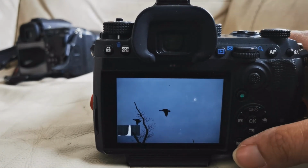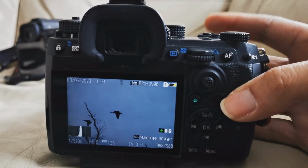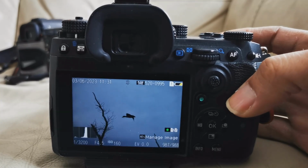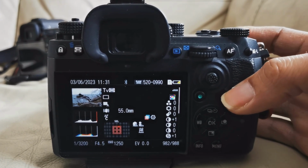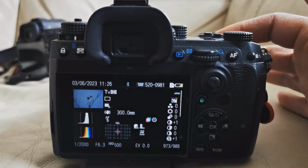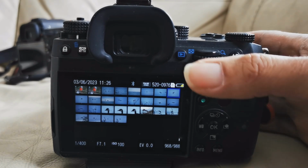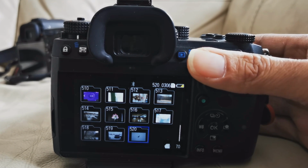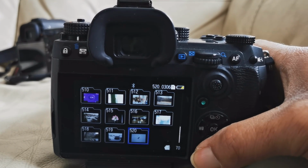So here, let's see, we'll do info, and we'll use the front scroll wheel here, and we'll just cycle through various images. Do info again, and now you've got the full shoot parameters and everything. And we're just going to scroll through using the front E-dial, right, and zoom out, and it'll bring you to this thumbnail, and then zoom out again, it brings you to the folder. So it doesn't have the same aspect, even if you hit info, it does nothing.